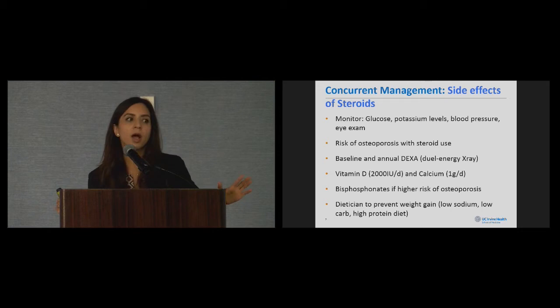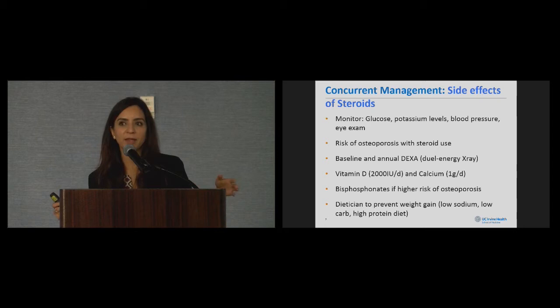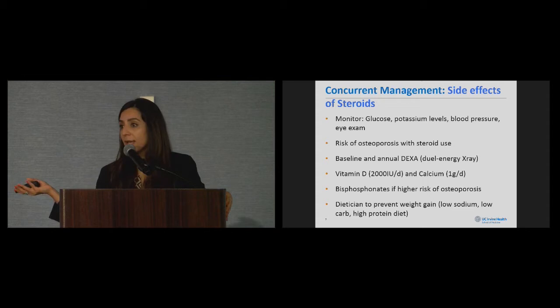In fact, all of my patients, regardless of their age, if they're 30 or if they're 50, I put on vitamin D and calcium. And if they're at higher risk of osteoporosis based on your bone density scan, it's an important conversation to have with your primary care physician about getting treated with something like Fosamax or Forteo, something stronger. But that's a conversation that should be had with the primary care doctor. But it's certainly not a contraindication to starting steroids.